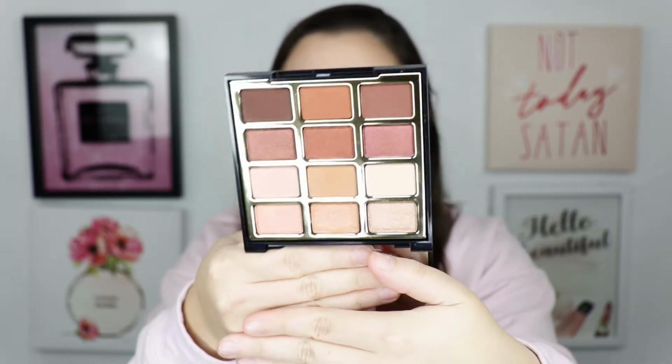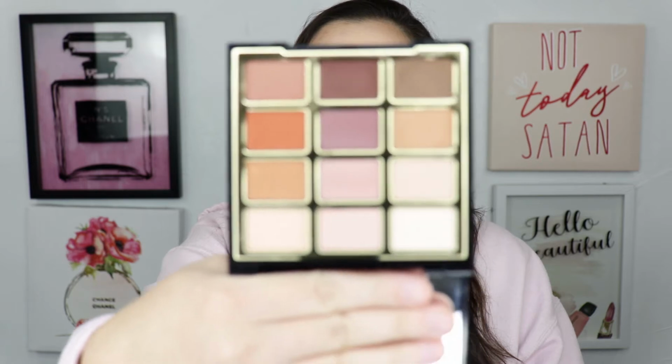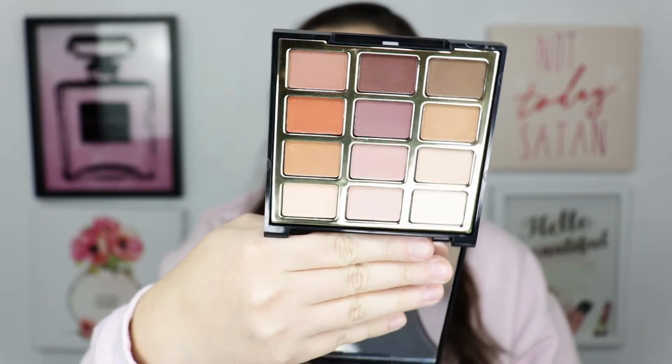Just a very neutral palette, but these are some of the better quality from Milani, because Milani's eyeshadows can be hit or miss. In my experience, they can be hit or miss. And then here is the Most Loved Mattes one, which is just a bunch of neutral mattes.